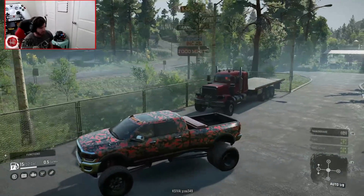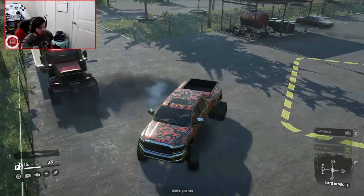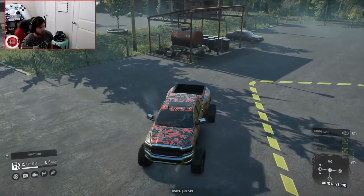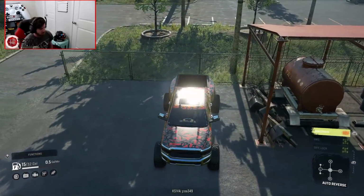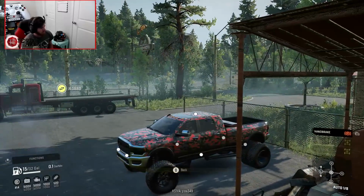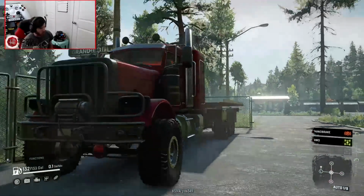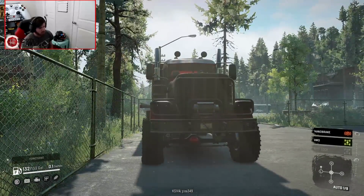So I'm going to go ahead and actually park my truck somewhere where they can see it, somewhere where it's out of the way. I'll park it kind of right next to this tank right here, this oil tank looking thing. Should be good to go there. All right, and shut it down. Now, this is going to be our vehicle for the day and our vehicle for the recovery. So let's fire it up.